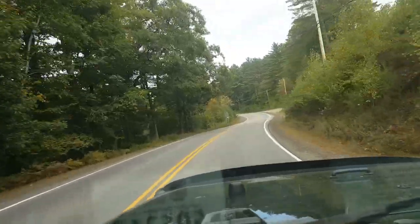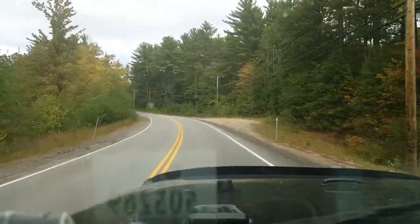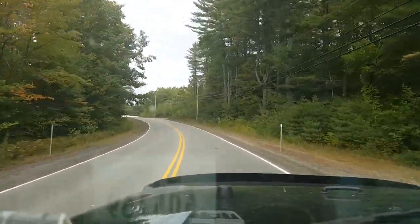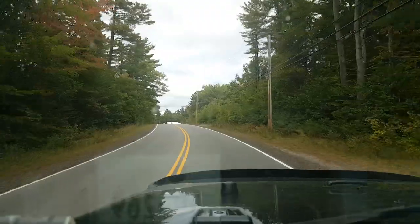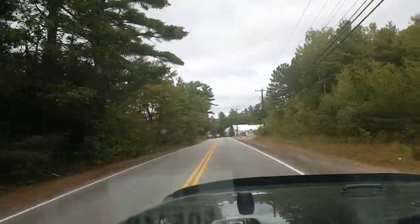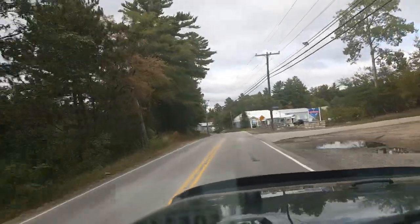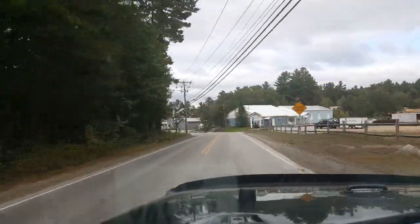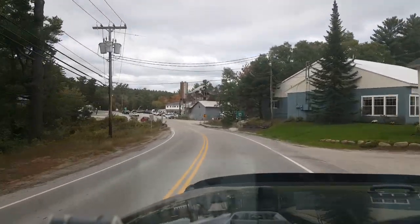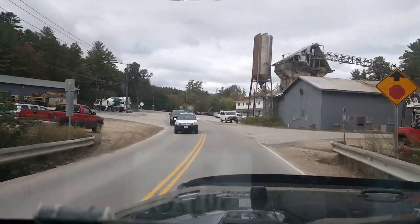This is the busy road that comes from my house, Route 113, going up towards town. We're going to be coming up on 16 here real quick. Really much to see the view when you come into town over the hills, so I don't know if the mountains will probably be in the clouds. It's starting to clear, but it's getting cloudy again.